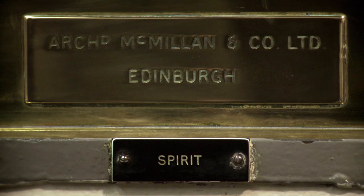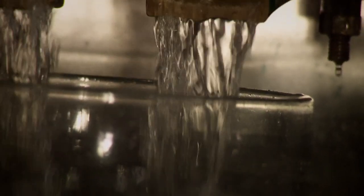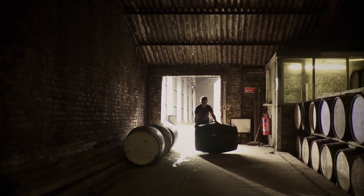The maturation process is the biggest influence on whiskey, because you've got something that's clear when it goes into the cask, something that's very immature, something that can have some unwanted characters, and just putting it in this wooden cask just loses all that. It's magic. It is absolutely wonderful what the casks do.